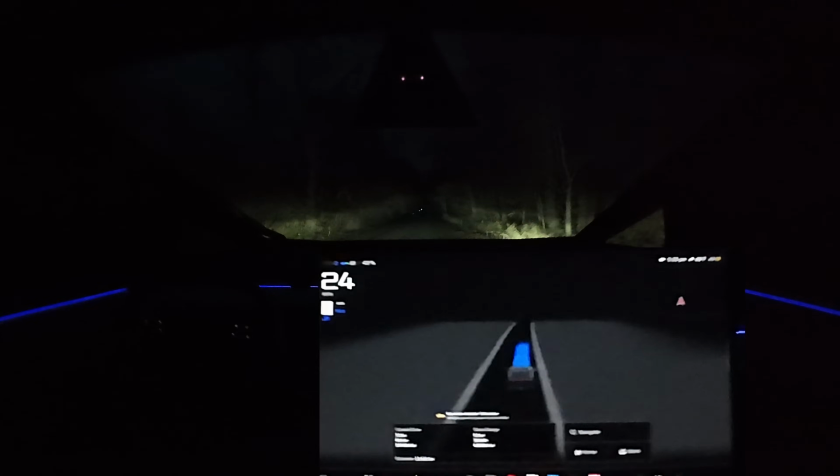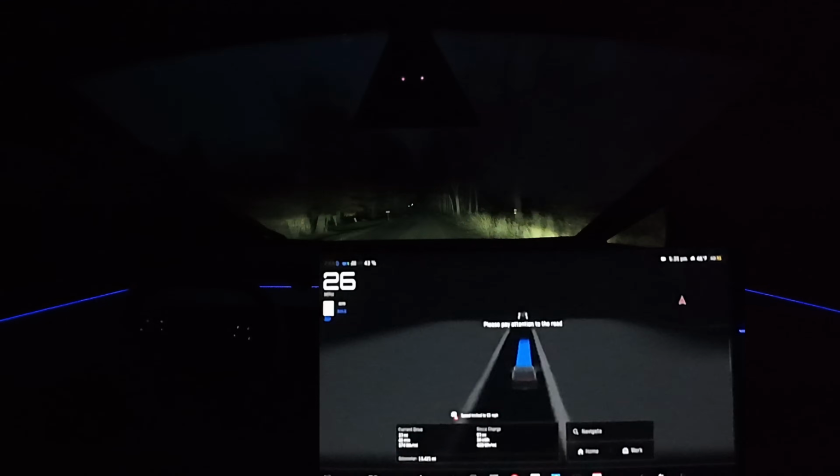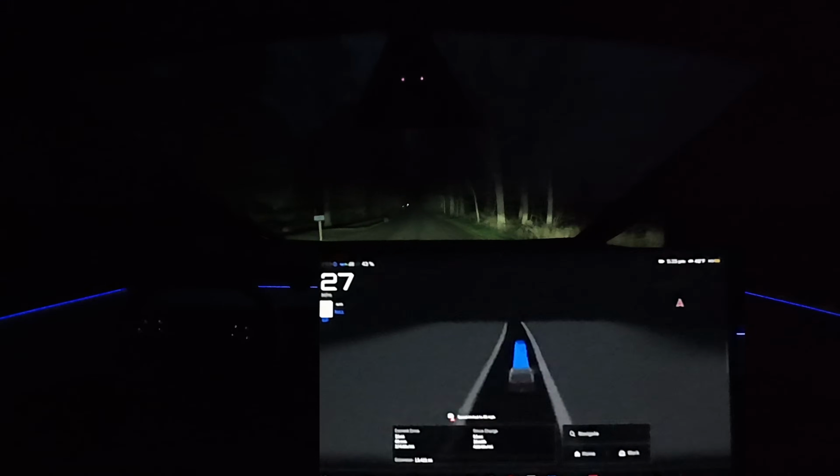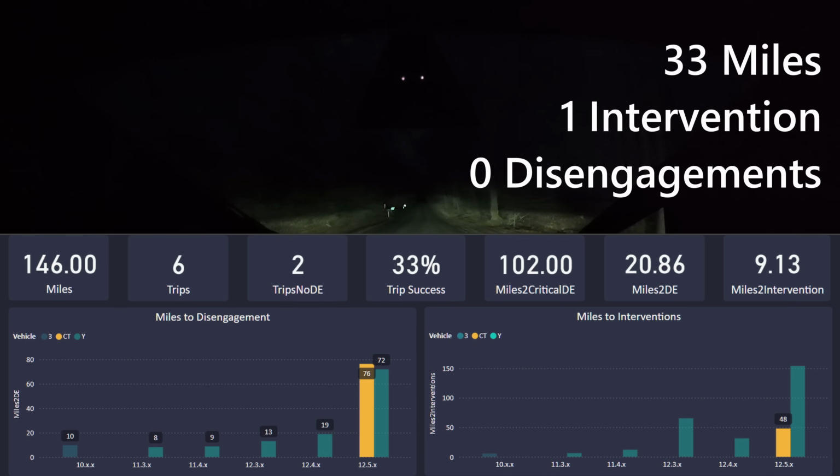So here we are on the dirt. I'm gonna lift my suspension up now, as I do when I get onto the dirt. And yeah, here's the stats for the drive. We're at 33 miles and 1 intervention, no disengagements.